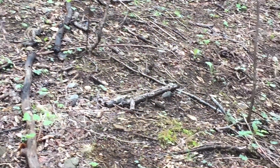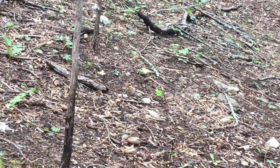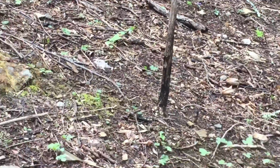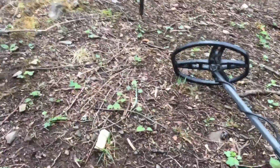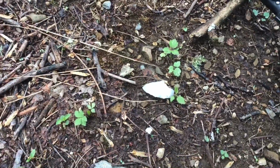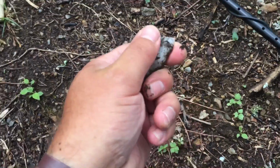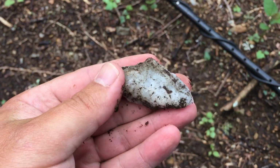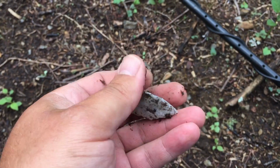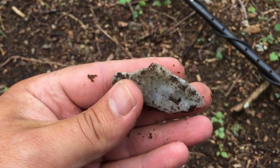This is deja vu. This fire has been, well, it's good for the forest for one thing, but man, has it been good for me. I want you to look at what I just eyeballed. Look at that beauty. Wow. Man, I am really killing it on the Indian artifacts here lately.